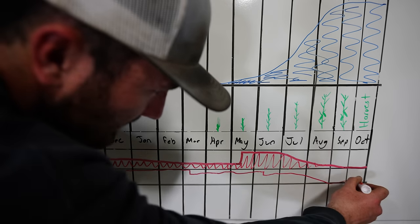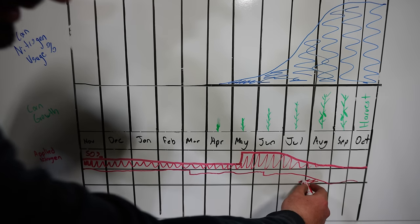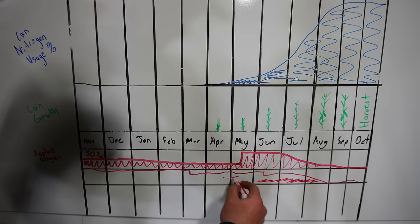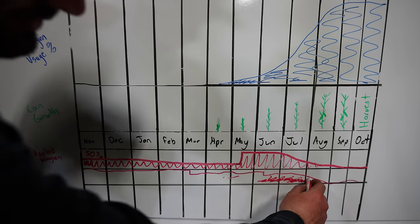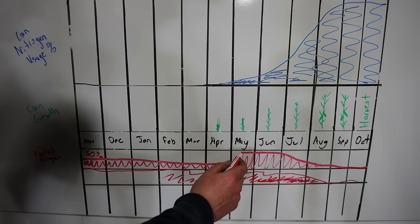Then the crop starts to take up the rest in July and August, and you run the risk in this time period of losing enough nitrogen in the beginning of the season that you don't have enough to completely fill out your crop and maximize yield. That is where the side dressing comes in.